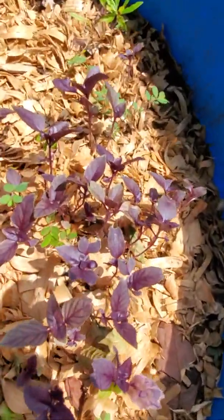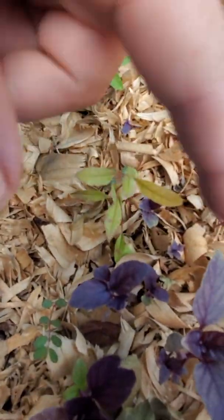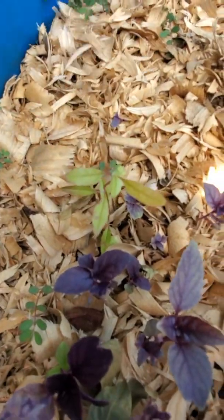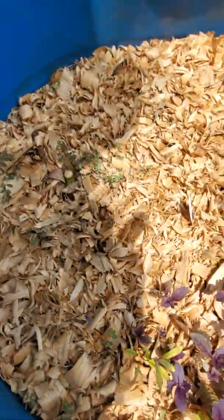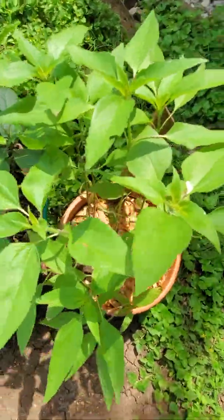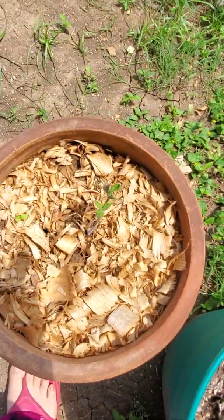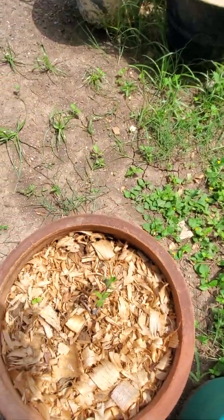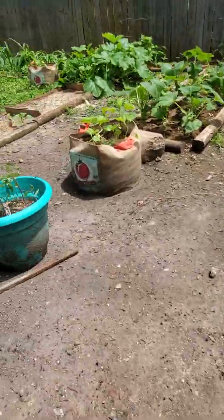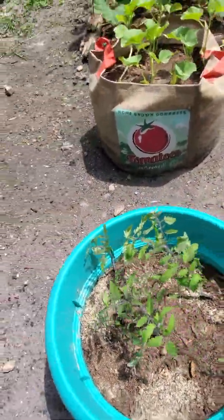And that's purple opal basil coming up in here along with some weeds. And this, 1, 2, and that one right here, that's a weed, are pomegranates. That's what the tomato seeds were in. Those are either sunflowers or zinnias, I don't know yet. My pecan trees, another atomic grape. All of those are atomic grape.